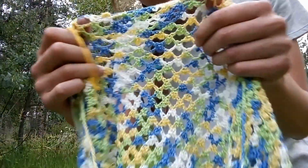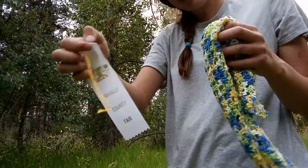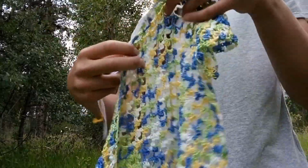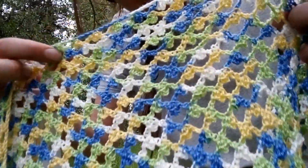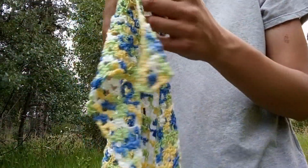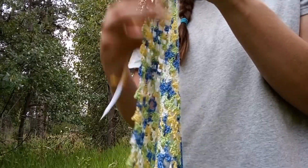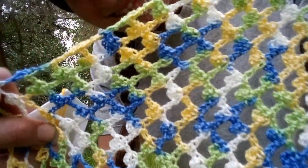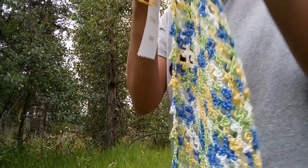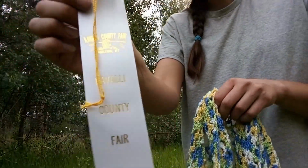This is just lace. It's like a little scarf thing. I got a white ribbon. This is crocheted. I actually don't really care a lot for these colors together. We had this crochet thread. It's like a very thin thread, and it had a pattern on it. So I decided to just do it. Probably just end up selling it or giving it to somebody. This got a white ribbon.